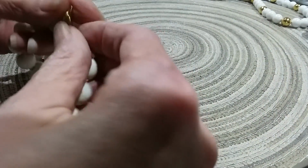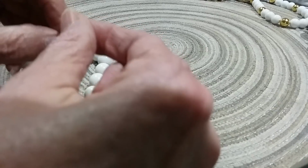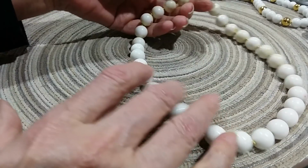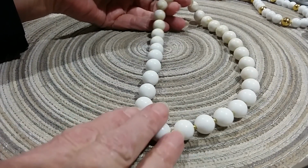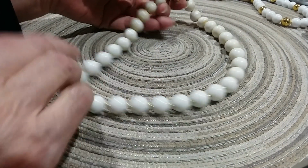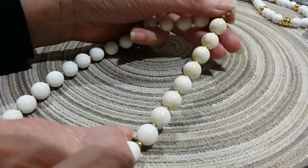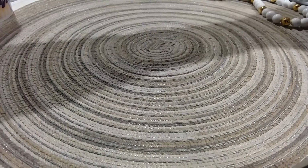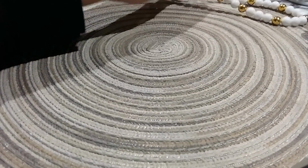Here's some very dirty white beads. It's probably old. I would have to clean it. This side looks okay, but this side has really got makeup or lipstick or something on it. Those need cleaning very much.